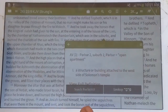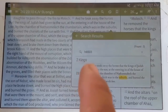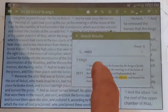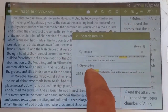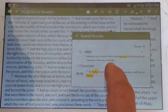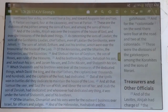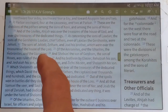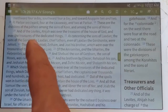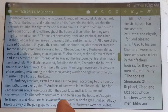Now let's find where this is used. We're searching for the examples of Strong's Concordance 6503 used in the Bible. This is the first example. The only other place this is in the Bible is 1 Chronicles 26, verse 18. Let's go there. When we go here, we can see 1 Chronicles 26. These are the porters around the temple in each position. Let's backtrack just a little bit so you can see the context.